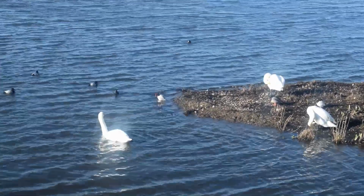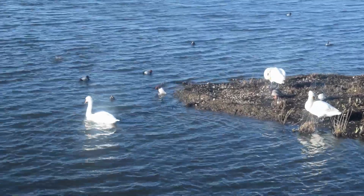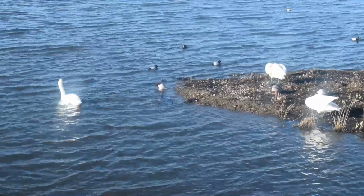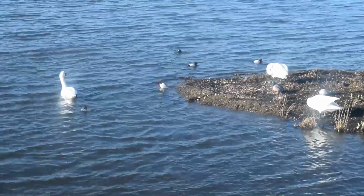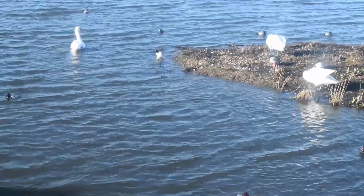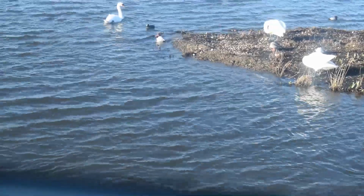You might well see lapwing as well, from some of the other hides, because, like I say, the water level is quite low. Have a good scan amongst all that vegetation and look out for snipe, redshank, dunlin, what else? We've also had ruff about recently as well, and golden plover in good numbers. You might well get them on the farmer's fields and on the reserve as well.